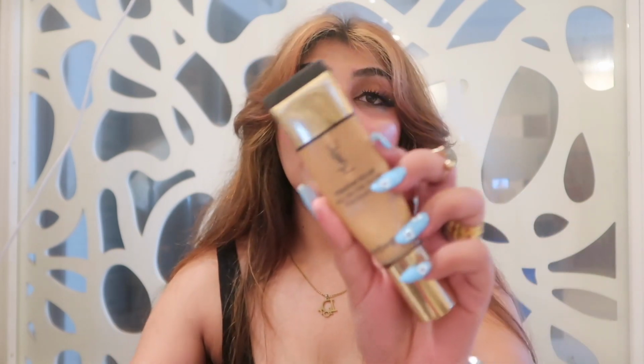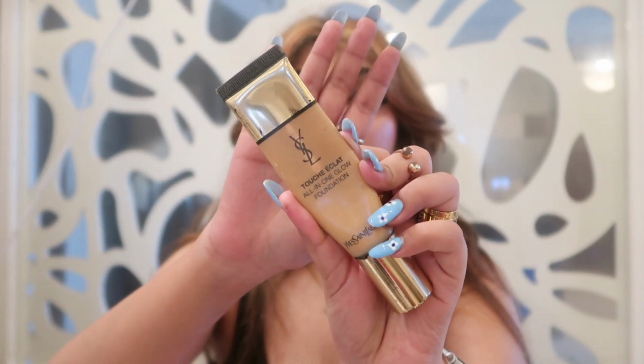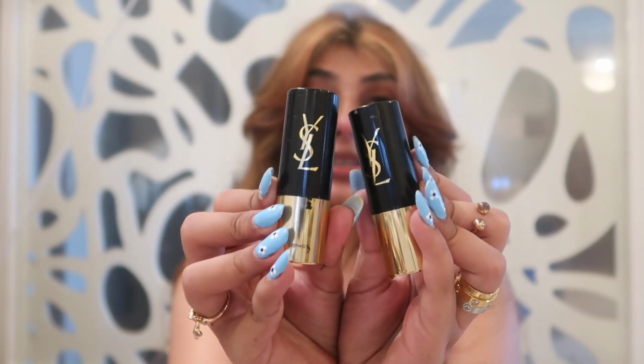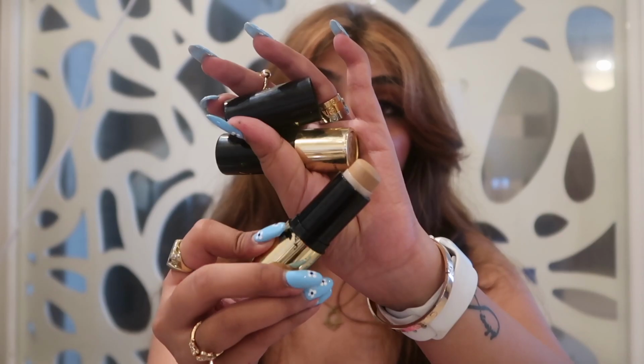This foundation that I have is the YSL Touche Eclat All-in-One Glow Foundation. This thing is magic. It's almost finished. If you can see the tube, look at it. I have two YSL stick foundations, one that is almost finished. It's so easy to apply, easy to blend and everything. And YSL is my favorite brand, if you didn't know that till now. Mind my hair, it's just way too hot and I opened the window.